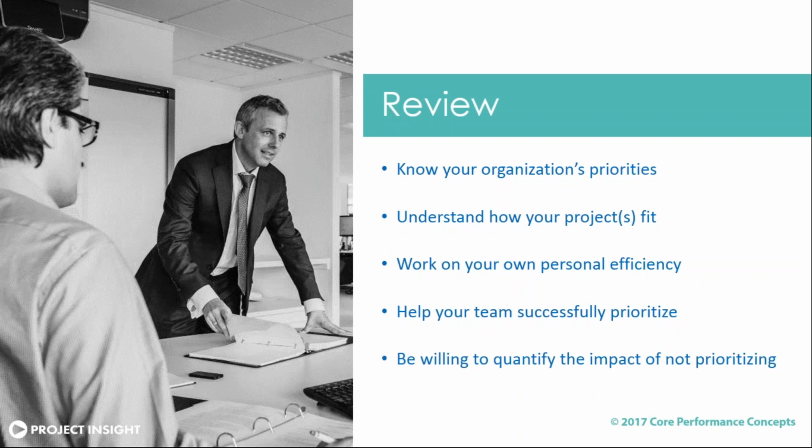And then finally, be willing to quantify the impact of not prioritizing. Be ready to do an ROI. Simple math problem. What's the cost of it today? What's the cost of it tomorrow? How long is it going to take us to get there? What's the cost of getting there? Simple math problem. If it's going to cost me $200,000 to see a $50,000 annual reduction in cost, I've got a 4-year return on investment. Probably not what you want.